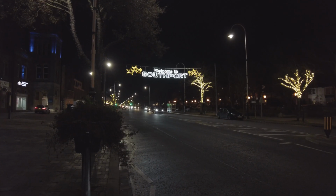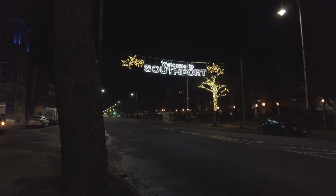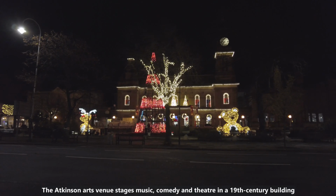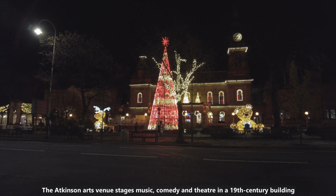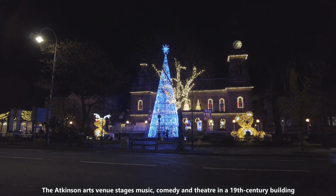From Liverpool, it's a 40-minute ride on the Merseyrail system up to Southport, so I thought we might as well go and have a look at Lord Street. It's got to the point where if you've seen one street decoration, you've seen them all, but the Atkinson Theatre was something different, so let's have a look at that.